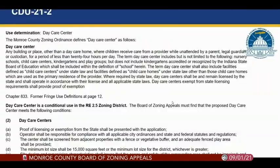So in this zone, which Chapter 833 covers, the use of a daycare center is a conditional use, and the Board of Zoning Appeals must find that the proposed center meets the following conditions. And for the benefit of anybody not seeing the screen, I'll quickly read the conditions. A, proof of licensing or exemption from the state shall be presented with the application. B, operator shall be responsible for compliance with all applicable city ordinances and state and federal statutes and regulations.